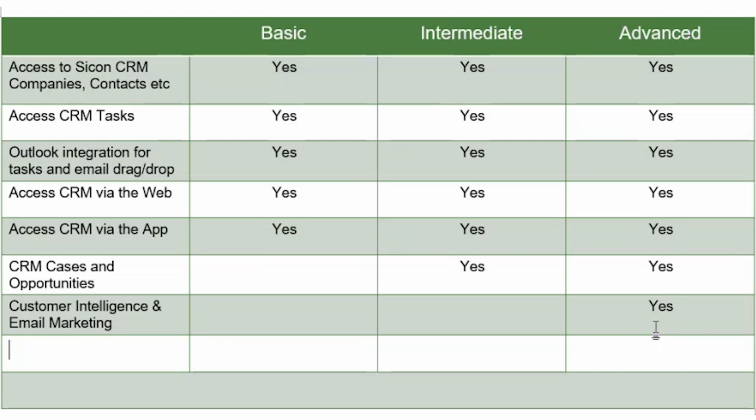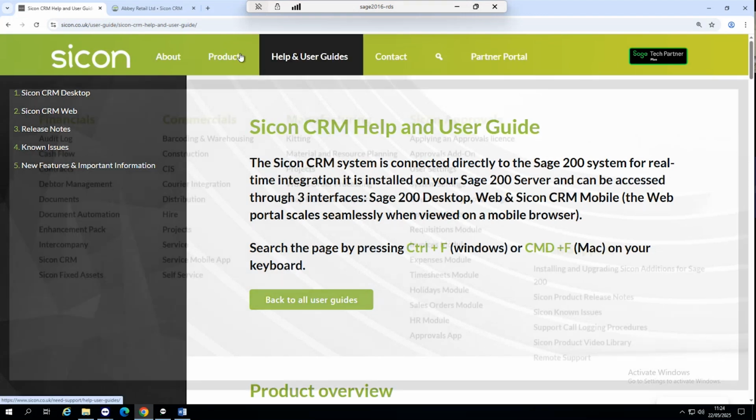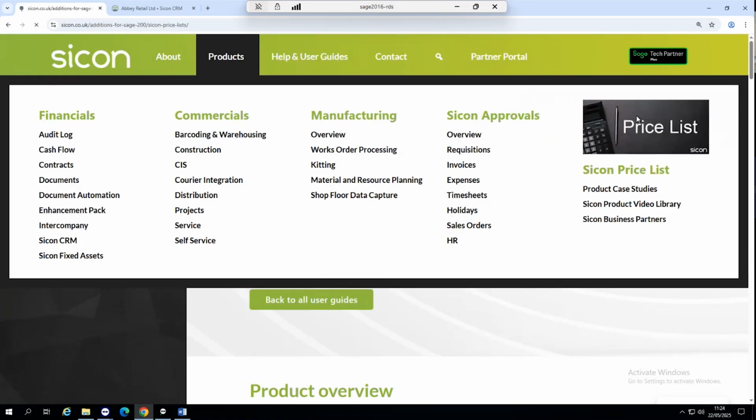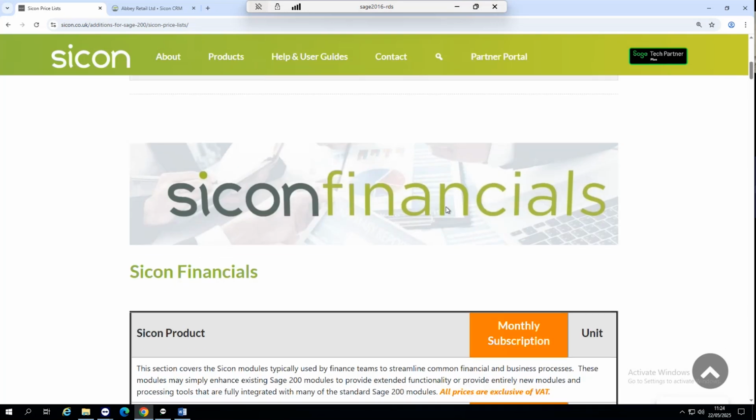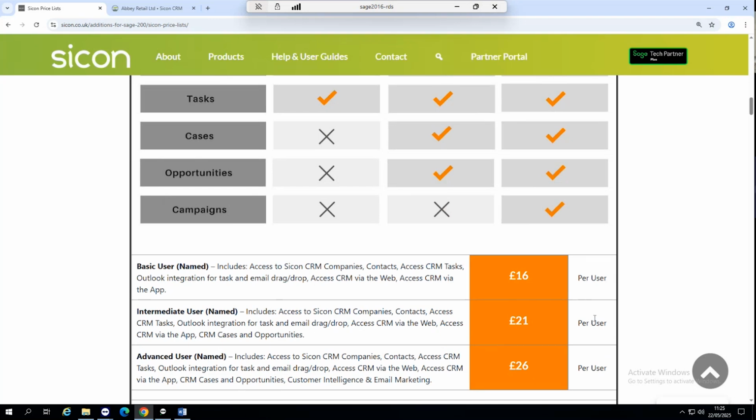Yeah, definitely. And the pricing is per user per month. Yes, that's right. I'll just pop back onto the Sicon website and I can show you that. Obviously, for those of you going to make a note of this, this won't include the costs of deployment. But there you go: £16 currently per month as at May 25 for a basic license, 21 for an intermediate, 26 for the advanced license. So for a fully integrated solution, it's not a bank buster at all. No, not at all. Okay, brilliant.